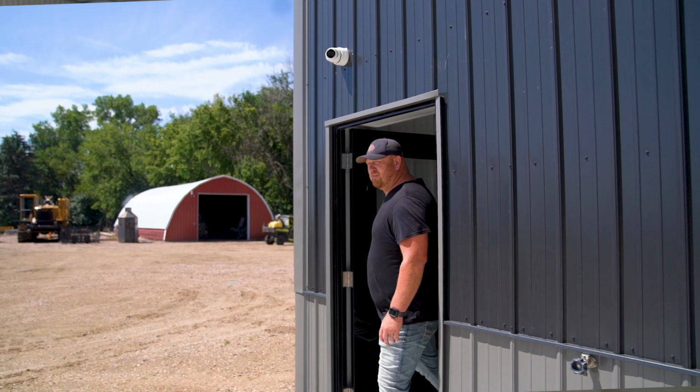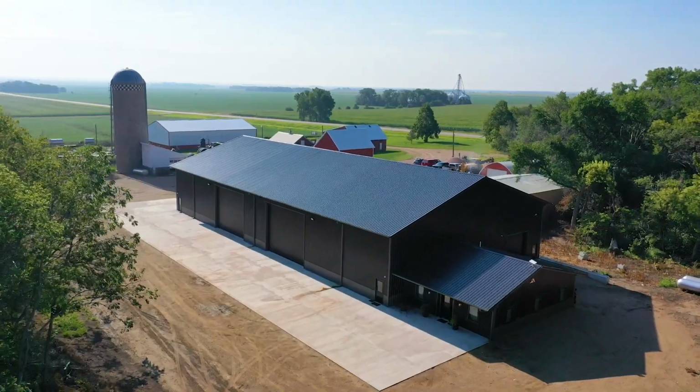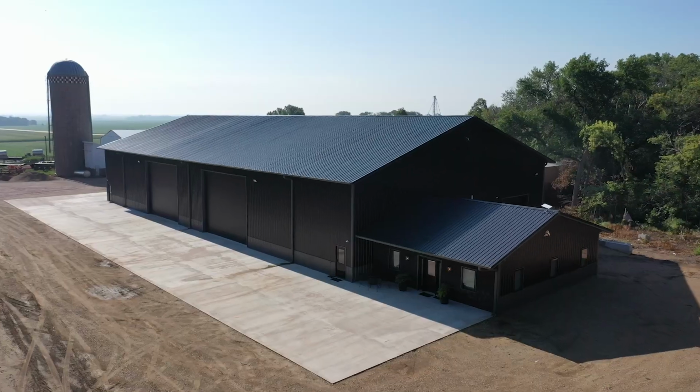I'm Gregg Jensen from Viborg, South Dakota. We farm corn and soybeans. I'm fourth generation here. I've been working with Summit for roughly 6 years now, and they've built my grain leg, pit, 2 bins, and now my new shop.